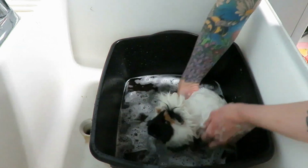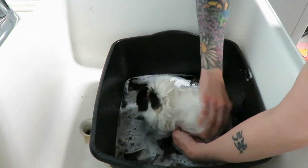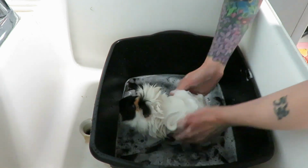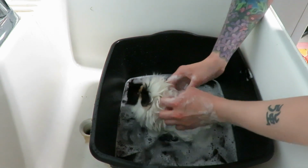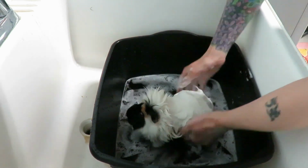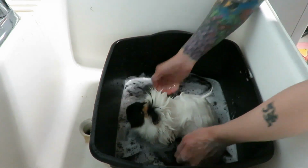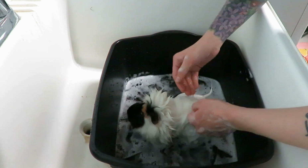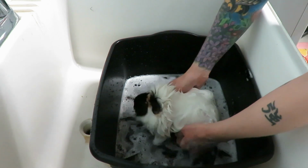Okay, so I'm just kind of, while I'm holding her, putting some soap on her belly to get her clean. So when I first got Nammy, she was almost 300 grams lighter than she is now. She felt as light as air. It was kind of creepy. The gentleman that had her didn't feed her any pellets, just veggies and hay. But for a piggy with a heart murmur, it just didn't seem right that she was so light. So now that she's been on her diet with pellets included, it's so much better.